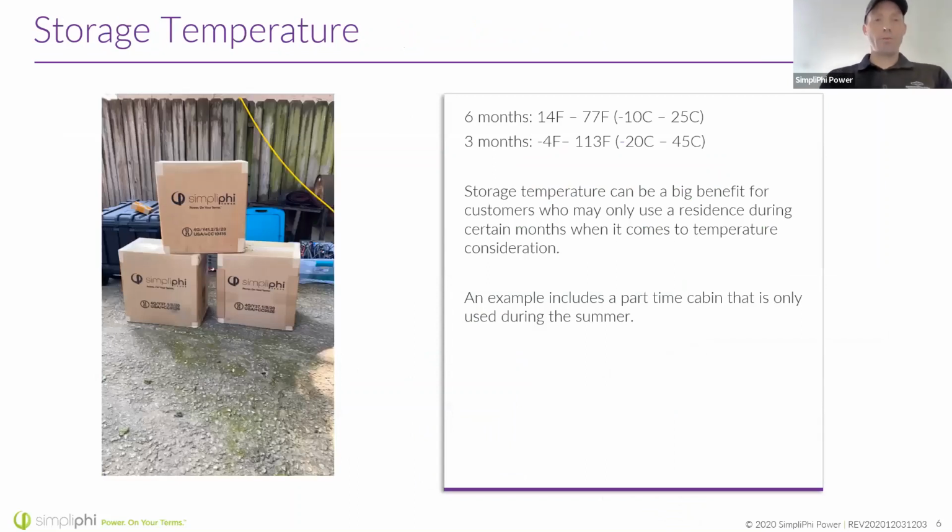So storage temperature. We get a lot of questions coming into technical support about what temperature the batteries can be stored at, and if they're at particularly cold temperatures, how long they can be stored in those cold temperatures. We get questions coming in from Alaska, etc. People want to have these stored over the winter. And so the rules of thumb are here at the top. The recommendations are you can store for 6 months between -10 Celsius and 25 Celsius with no damage to the battery. And for 3 months, if you're even colder, at that -20 Celsius to -45 degrees Celsius range.